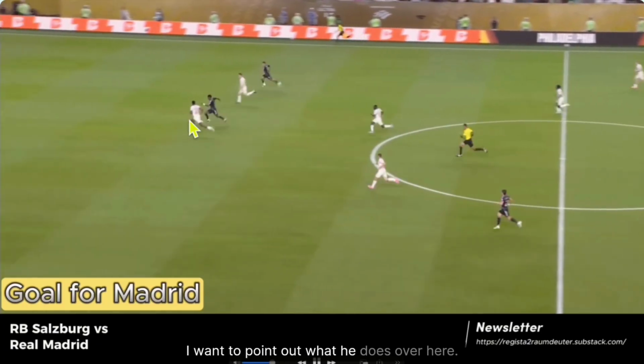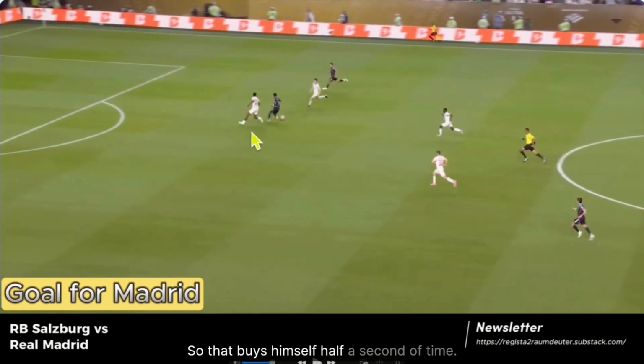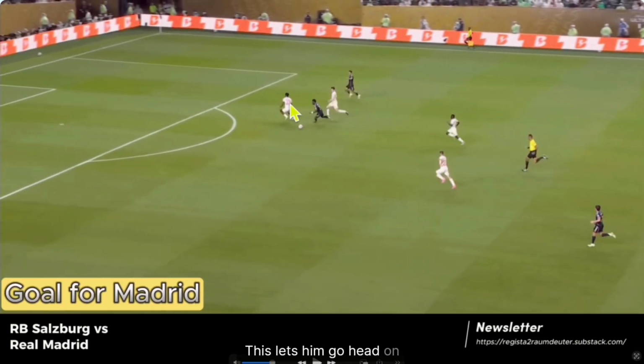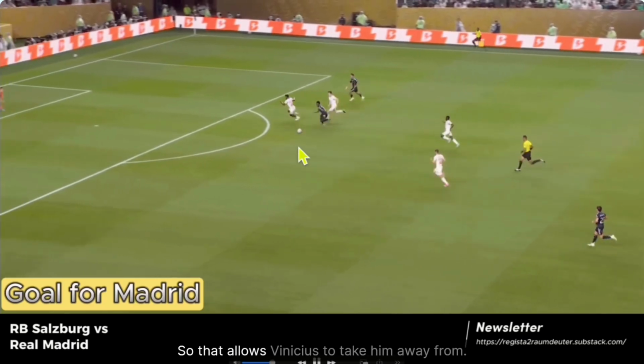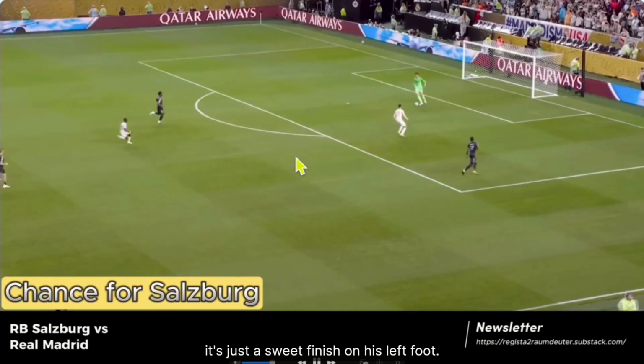Now, I want to point out what he does over here. First, he gets himself between the ball and the defender. So that buys himself half a second of time. You see, he's already separated himself from the defender. This lets him go head-on with the defender when the defender hasn't even shifted his body positioning. So that allows Vinicius to take him away from blocking him. And from here, it's just a sweet finish on his left foot, bottom corner.